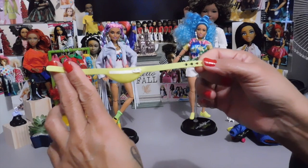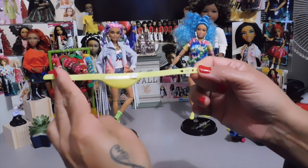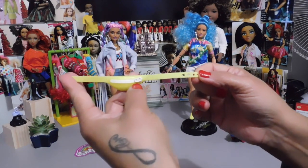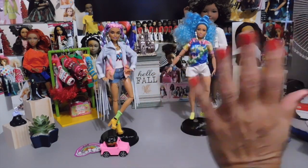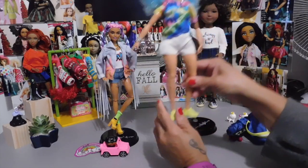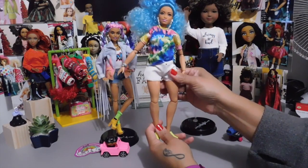It has the look of a zipper. Real nice look of a zipper, but you know, it's not a functioning zipper. But details, details, details. I really like that. Again, love it, and again, I love her outfit. It was one of my favorites.